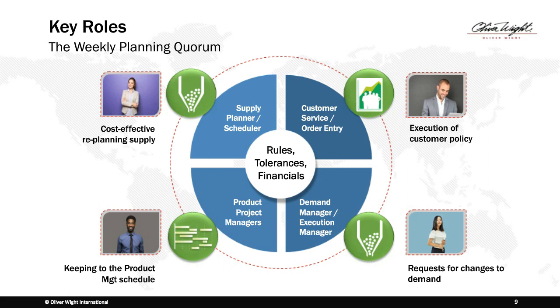The customer service or order entry or promising function is there to represent customer policy in the execution of any agreed changes to policy. This department in many companies is undervalued and often out of sight, and often describe themselves as just order takers. That is, first in with an order is first fulfilled, regardless of SKU classification, customer priority, or allocation policies. But they should be a pivotal player in ensuring two-way communication and trapping abnormal demand before it makes its way to the loading dock.